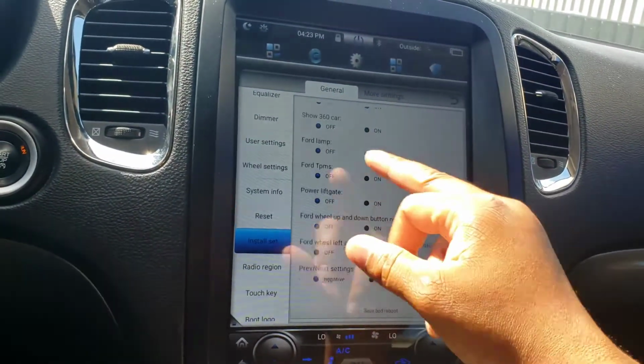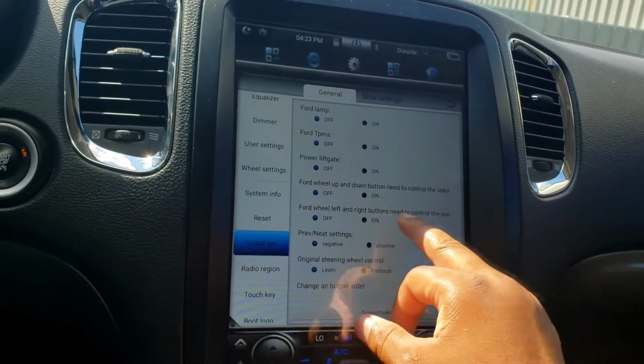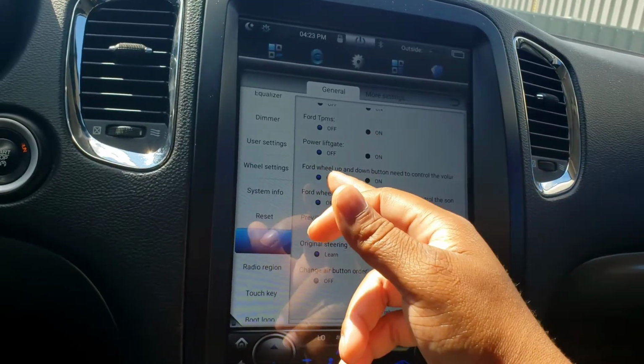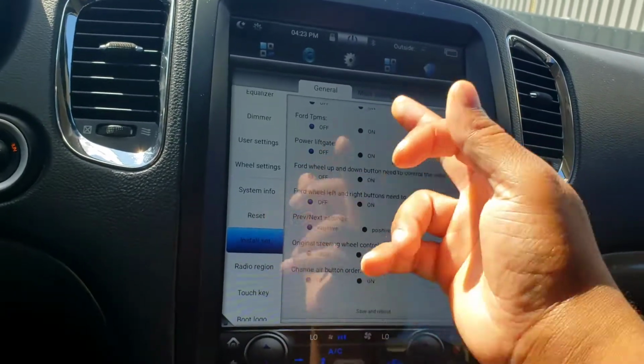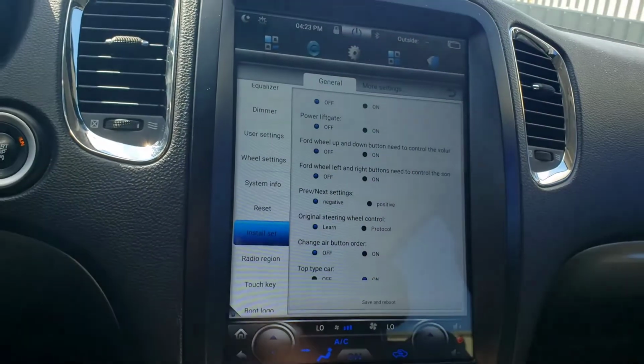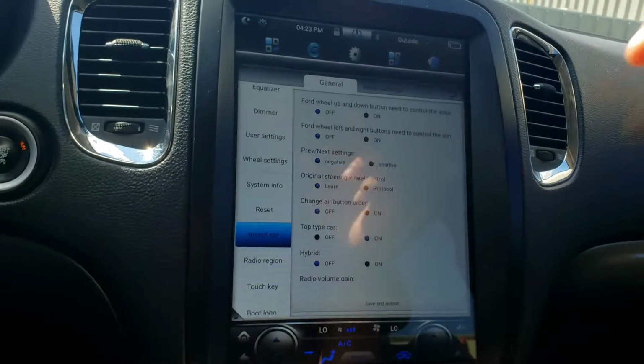You got Ford TPMS. I'm guessing that's for Ford cars. Power lift gate. I don't have a power lift gate, but if you did, you would be able to turn it on, and I'm guessing you will be able to control your power lift gate from somewhere in this radio. Ford wheel up and down button need to control the volume. Ford again, I don't have a Ford, I got a Dodge.